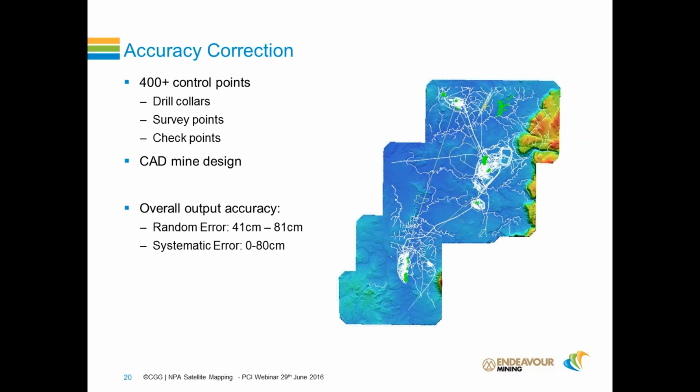The systematic error is how the data has been corrected. We want this to be as close to zero as possible. For the most part it was, but there were some points that, because they were of the higher accuracy on the random error side, we were getting some higher systematic errors than we normally expect.